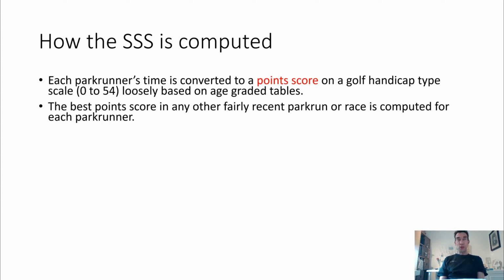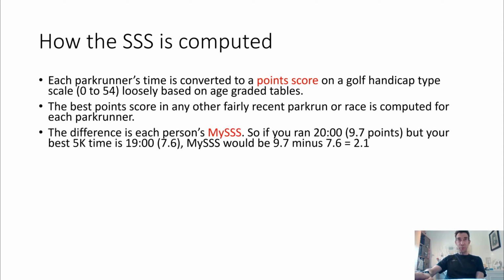So then, using all the data we've got from races and other parkruns, we compute your best score in a fairly recent parkrun or other race, and we do that for each parkrunner. Then we take the difference between the best value and the score you got on the day, and that is what's called your My SSS. For example, if somebody ran 20 minutes in a parkrun, which gets 9.7 points, but their best time is otherwise 19 minutes, which is 7.6, their My SSS would be the difference of the two, i.e. 2.1. So you can see that if somebody ran a lot closer to their personal best, or even ran faster than it, then that My SSS value would be a lot lower, may even be negative if they'd done a PB.